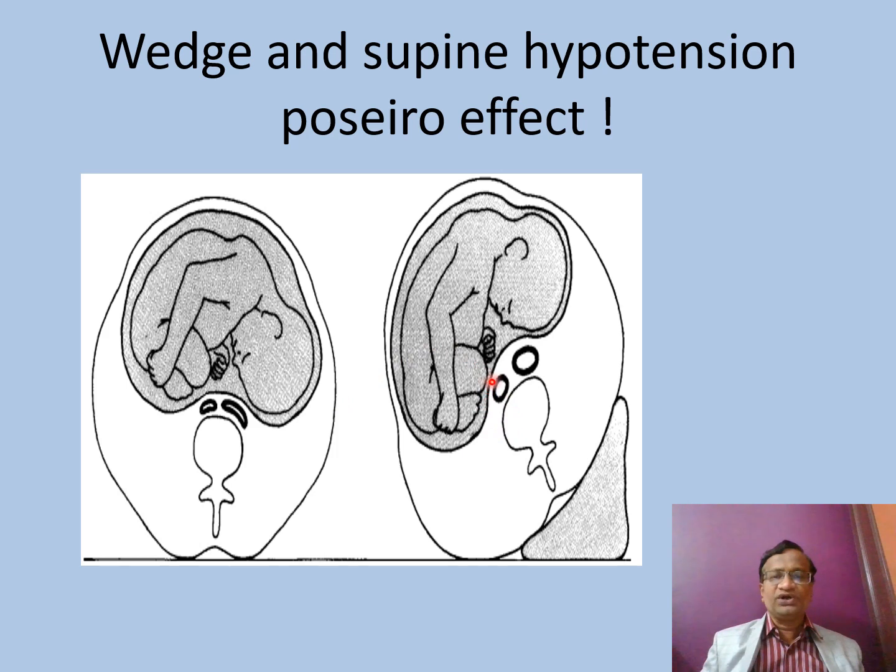Another point is what you call aortic compression. Here there is an aortic compression. This causes a silent coarctation. So what does silent coarctation mean? The upper limb BPs may be high. If you check BP after spinal, the BP may be normal, but because it may be a coarctation, the lower limb BPs may be low.